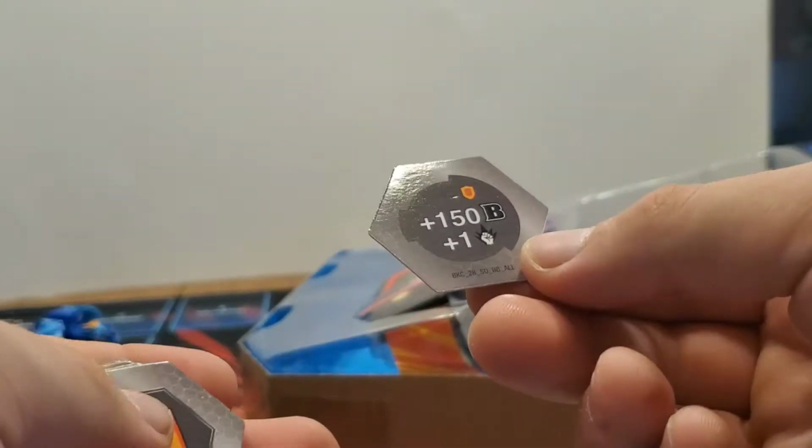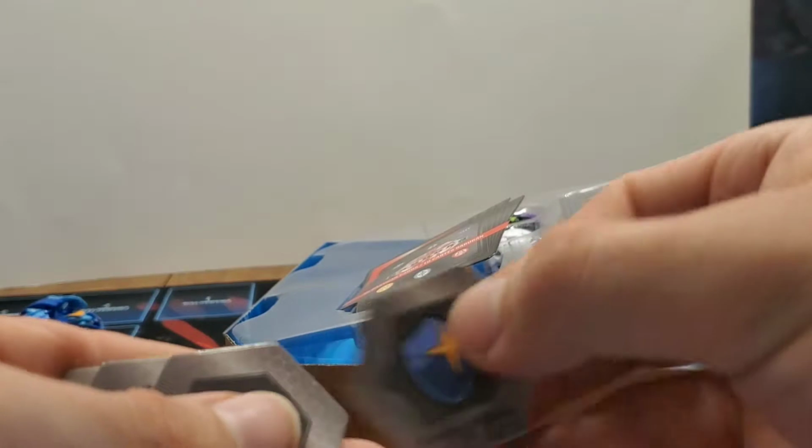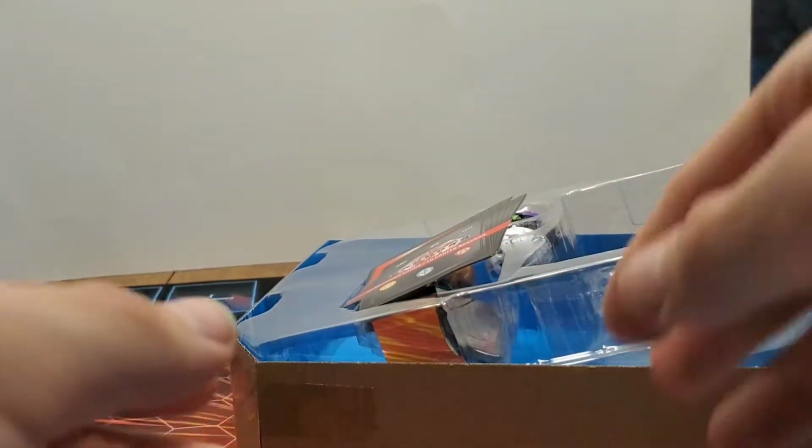We got a bad shield, decent shield, mesh shield, Helix. That's bad. Flaming Fist, meh Flaming Fist, bad Fist, meh Fist. Okay, so the cores in this set are not great, but let's have a look at the core figures.